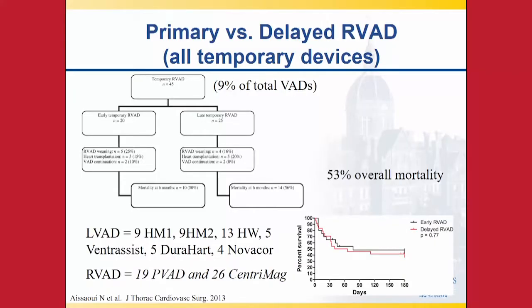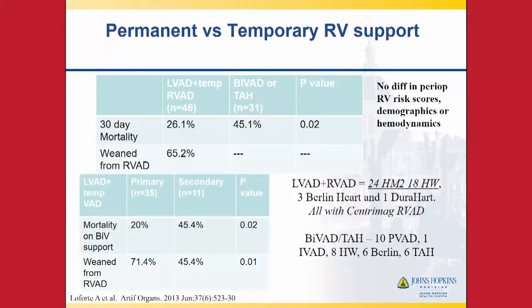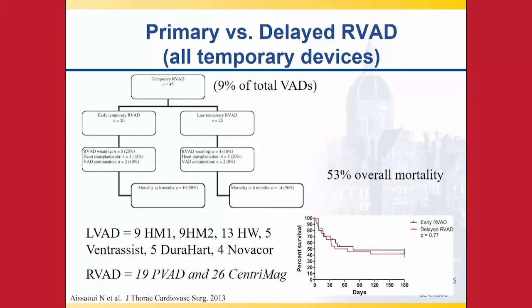Now, this is a little bit different from the Asawi study, where now we're getting into a little bit more contemporary cohort of mechanical assist devices. At least on the LVAD side, about half of those were continuous flow devices, and only temporary RVADs were used in this analysis. You'll see, one, that the overall mortality remains very high, 53%, but at least in this retrospective study, there was no difference between the early and delayed approach.